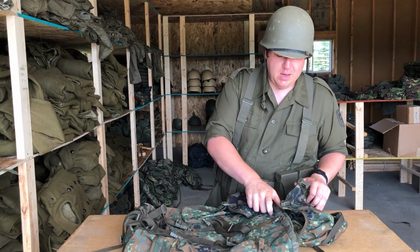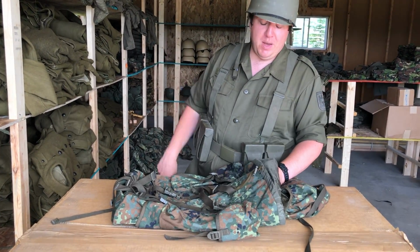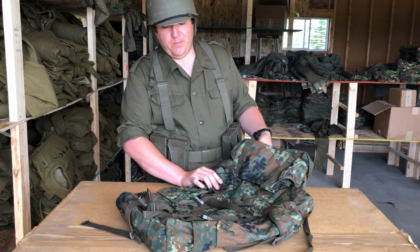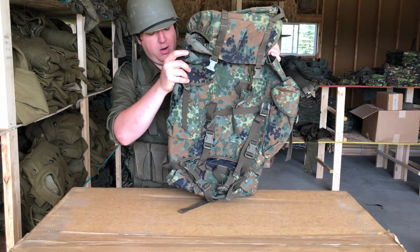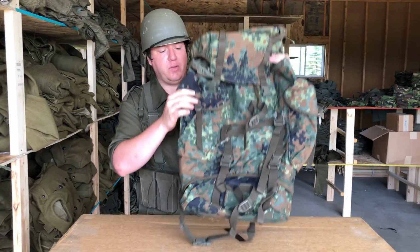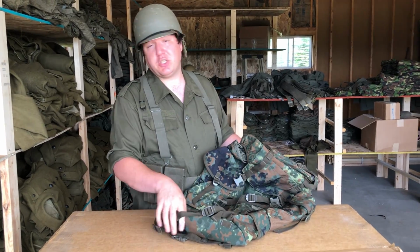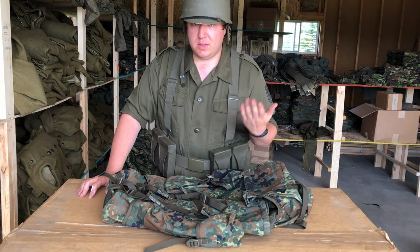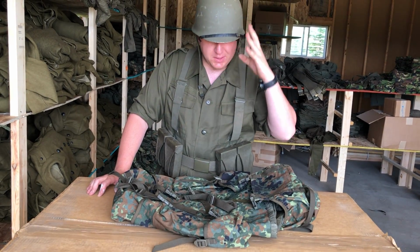The final thing that you guys have been bothering me for, I don't know how many emails I've gotten about these since they sold out. These German Flecktarn, I think they're 110 liter or 120 liter rucksacks. These are also really big. These have a lot of space. They're the tubular design to go down the small of your back, so it's more balanced, and they're actually really nice. I've used mine walking around, and it's a lot better than the Molle 3 rucksack.